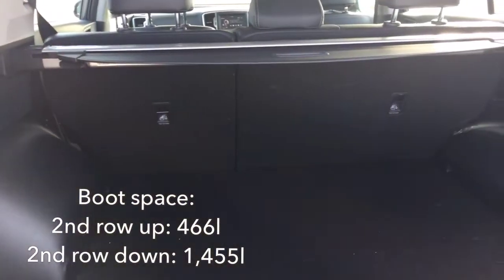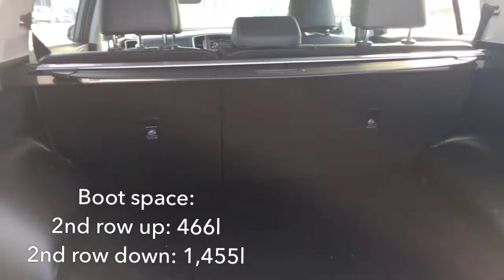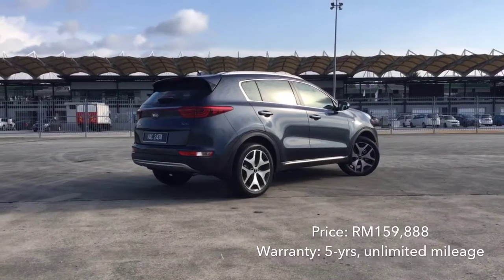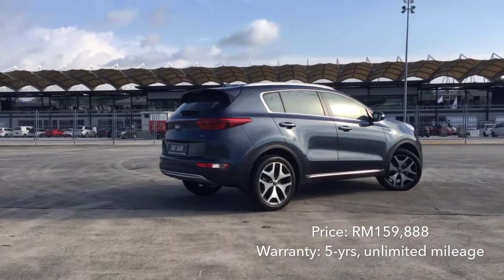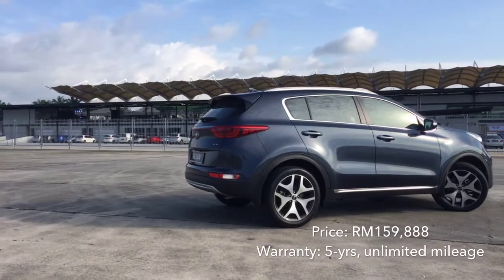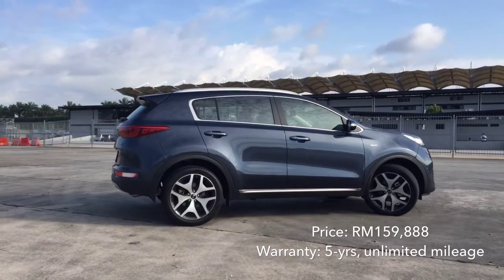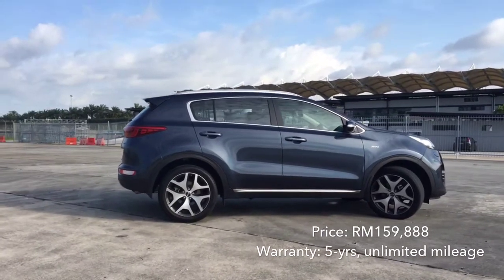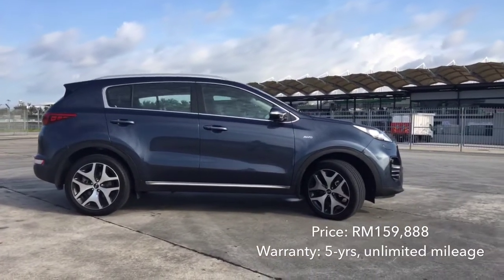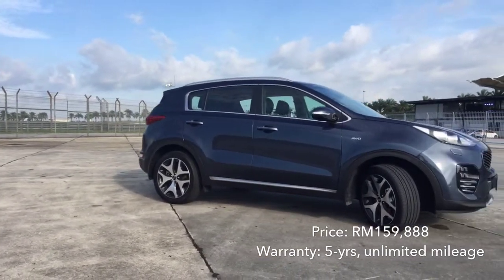Now with the rear seats down, the space increases to 1455 liters. Well, it's probably good enough for you to keep a fridge. Other key features of note is that the high-range GT diesel has an 8-speaker JBL system. It's got cruise control, dual-zone climate control as I mentioned earlier, reverse camera with dynamic parking lines, and it has a claimed fuel consumption of 6.5 liters per 100 kilometers.